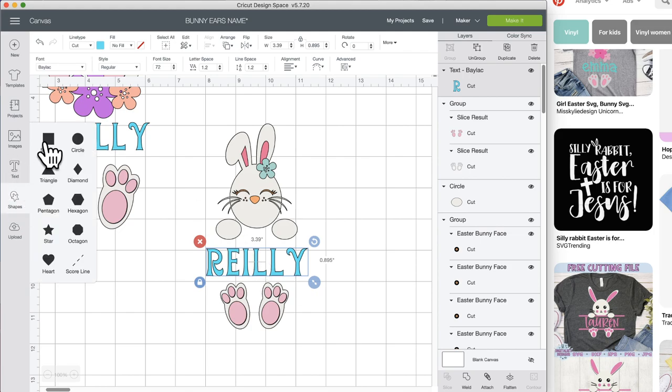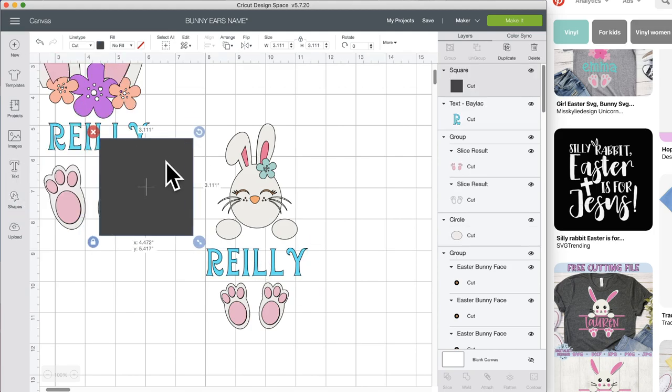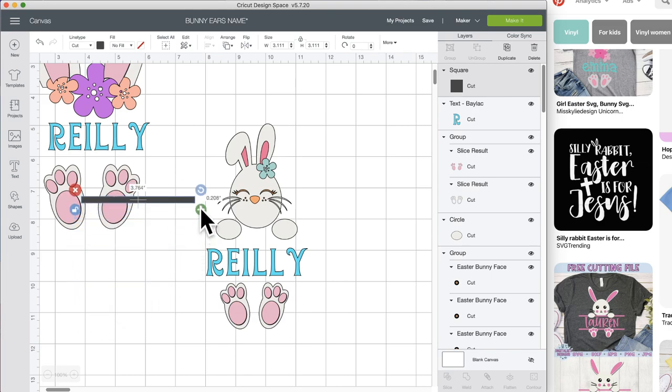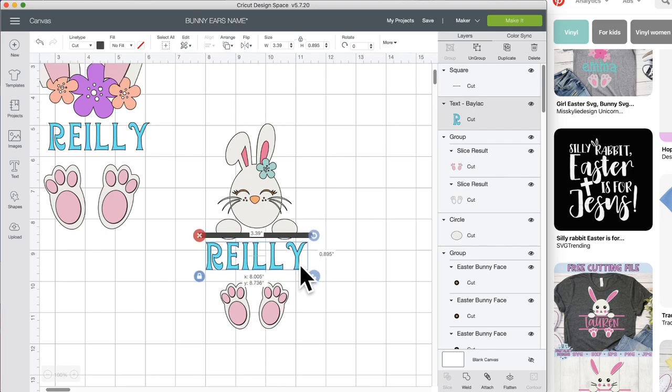We need a shape and a square. Click the unlock, drag it up for however wide you would like this. I think that's good. So duplicate.